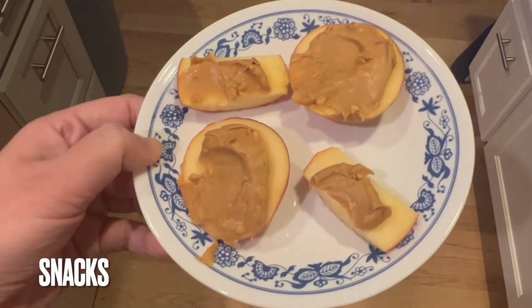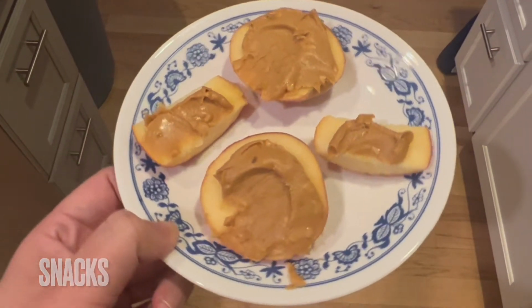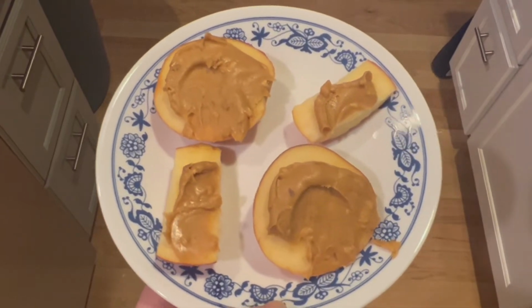Here is a nice little snack, apples with some of the crunchy peanut butter.